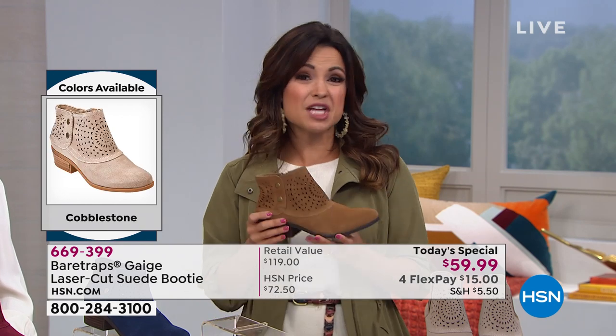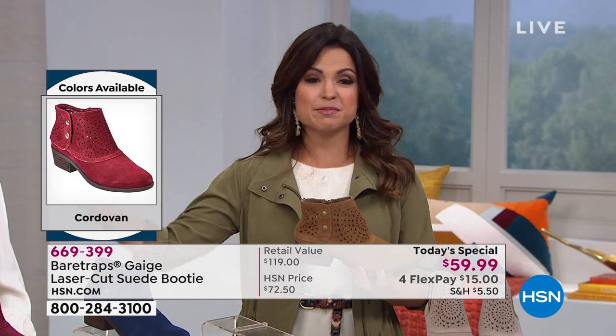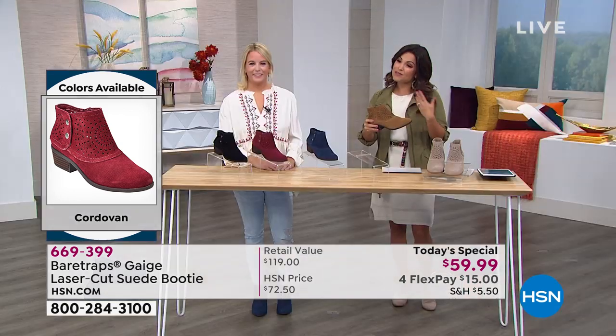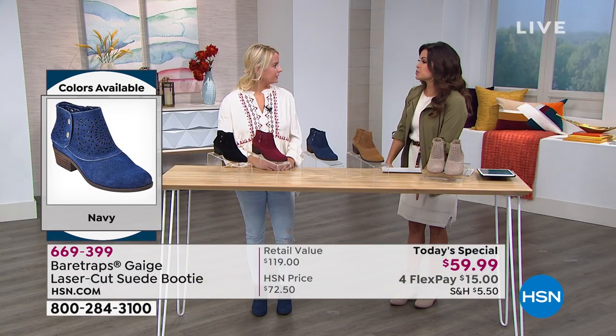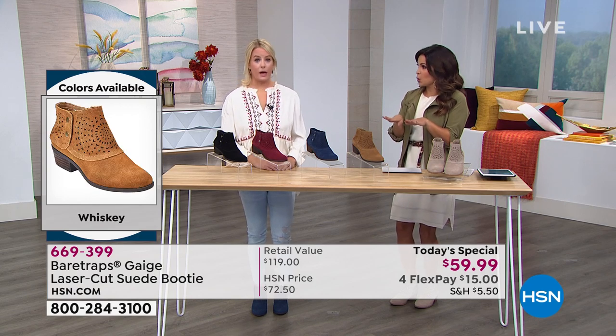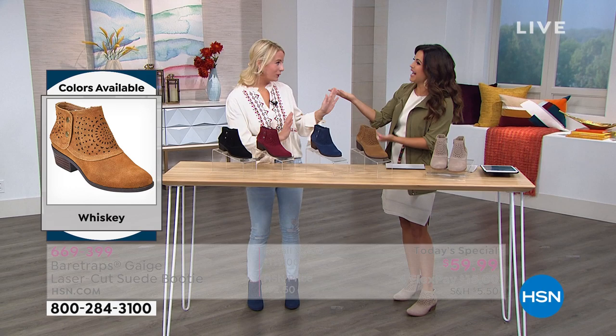This shoe really does work for all types of dressing, which is why we're all wearing different types of outfits too, to kind of help you out. One of my favorite things about this also, Grace, I'm 5'2", and oftentimes an ankle bootie can kind of cut me off even more. I'll take whatever I can get in the height department. I'm 5'4", so we're really close.